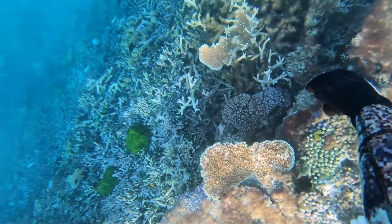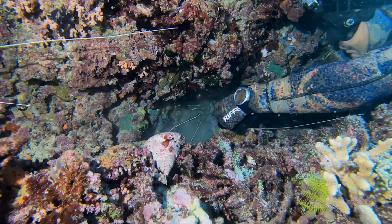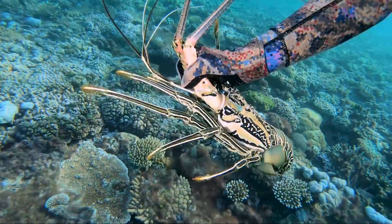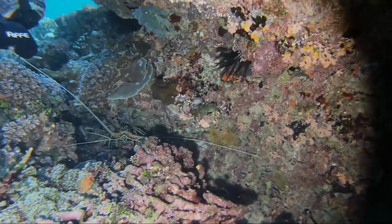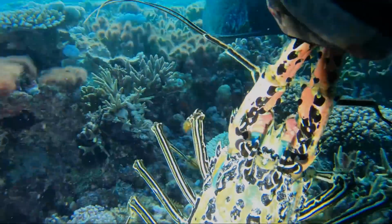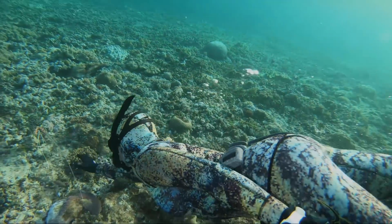I've got a pretty good eye for finding crays, but I'm not very good at catching them. I sent Michael to grab this one to increase our chances of eating cray for dinner. Now that we had dinner sorted, I figured it was my time to improve my shocking cray skills. Now I think you can see why I let Michael do all the hard work.